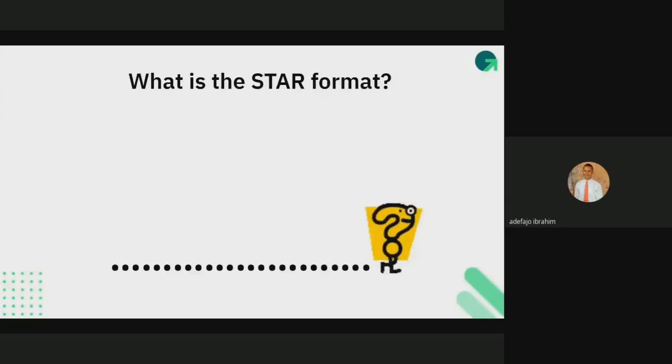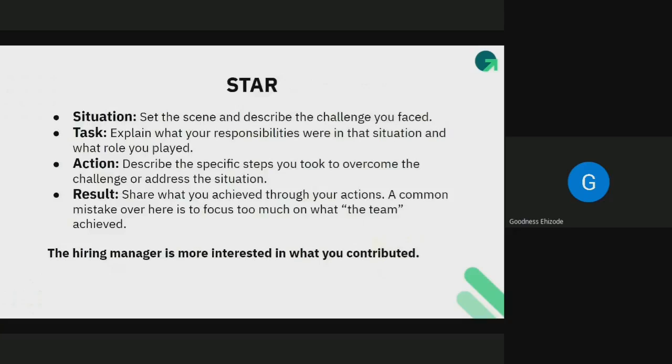The STAR format: the S is you describe the situation. Then the T is the task that you carried out. Then the A is the action that you performed. Then R is the result. Very good, great. The situation, the task, the action and the results. So you want to use this to show your contribution in the project.